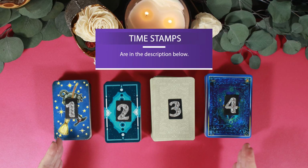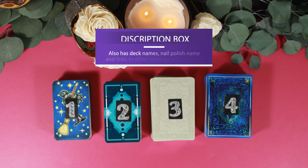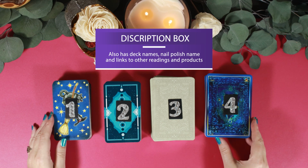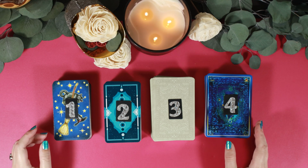Then, once you pick it, you go to the timestamp and I will use my intuition to read the cards for you. This is also a group reading, so take what resonates, leave the rest. You know what's right for you. That's the whole point here. Use your intuition, use your discernment, and that's the goal for today.